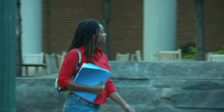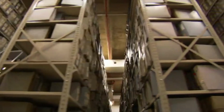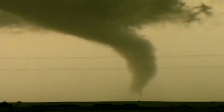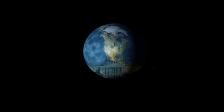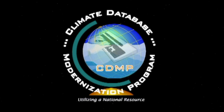But CDMP's work is far from done. Millions of pieces of data are still waiting to be digitized, and the scientific community is depending on CDMP to ensure that hard-earned, irreplaceable research is protected and preserved. CDMP leads the way in providing tools for dealing with our evolving climate, supporting responsible research, and expanding public understanding of the issues affecting us all. CDMP, protecting our data, safeguarding our economy, and preparing for our future.